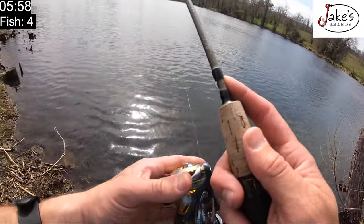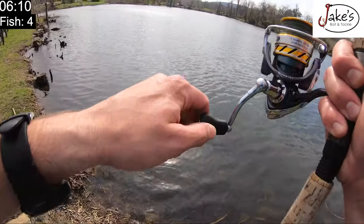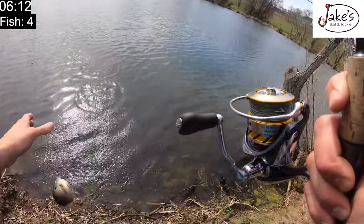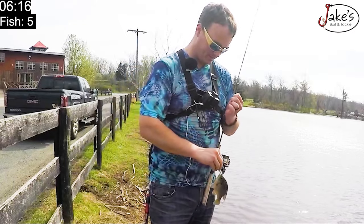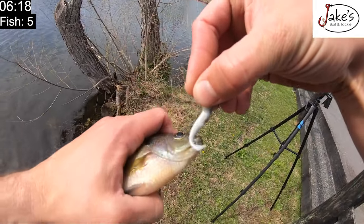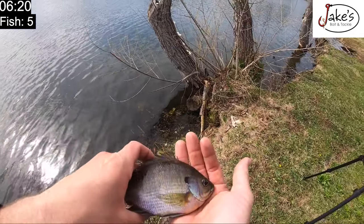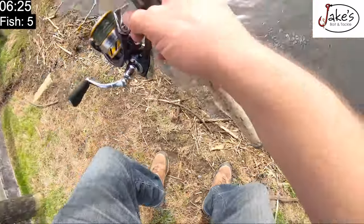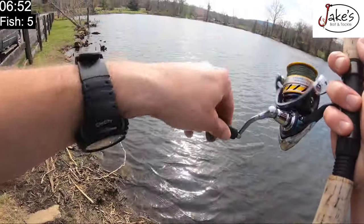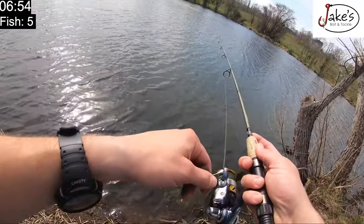Oh, darn it. Got one. What do we got here? Oh my goodness, it's a bluegill. Look, I just had a bass, a crappie, and a bluegill basically in three casts. Look at him. Look at the color around him. Isn't he beautiful? There you go, buddy. Got one. What do I got here? I got a crappie. Oh!